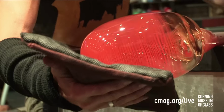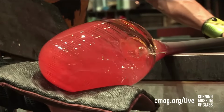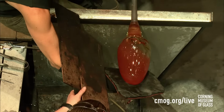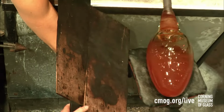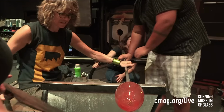Another thing that is going to happen after the piece is cooled down is that it's going to be offset. So it's not going to be a bowl that sits perfectly level. The way that she shapes the bottom of it, it's going to sit at an angle. But I think you could still enjoy a lot of ice cream or cereal out of it if you really wanted to.